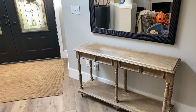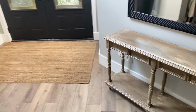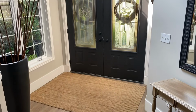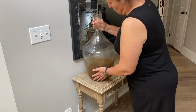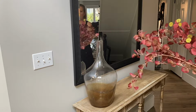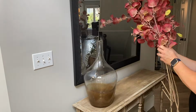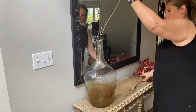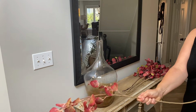Today we're starting with a completely clean slate in my entryway, and I'm so excited to show you how I'm styling it for fall this year. The first thing I'm adding to this console table is this gorgeous vase from HomeSense. I filled it with some beautiful florals I picked up from Dollarama last year. I just love the color and the size of these florals. They're perfect for adding a touch of autumn right here.